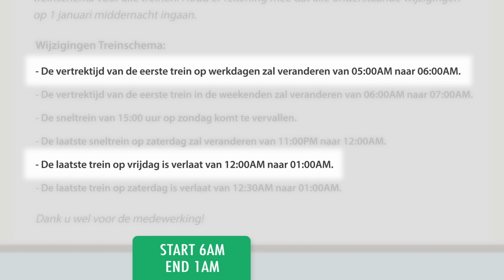Trains on Fridays will now start at 6 a.m. and will end at 1 a.m. Beginnen om 6 uur en eindigen om 1 uur.